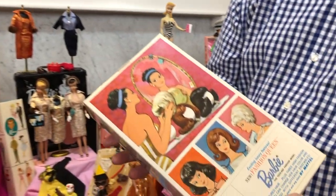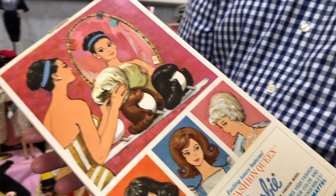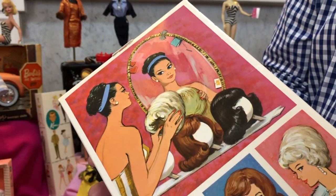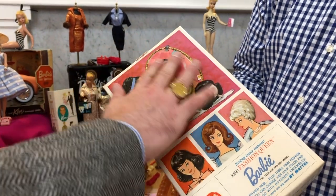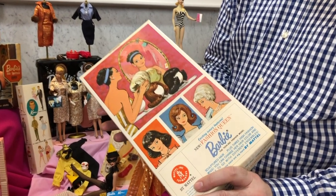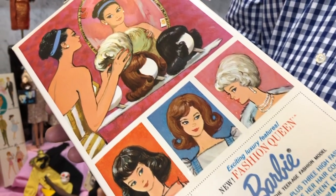Isn't that fabulous? This illustration is just amazing. I mean, you can just see her looking at it, thinking, "I know I'm gorgeous. Doesn't matter which wig I put on, I'm gorgeous. Blonde, brunette, or redhead, I am fabulous." And see, this is what I love, all of the illustrations. The art and the illustration, it's so timely. It is so of the moment. And I just absolutely love these illustrations.